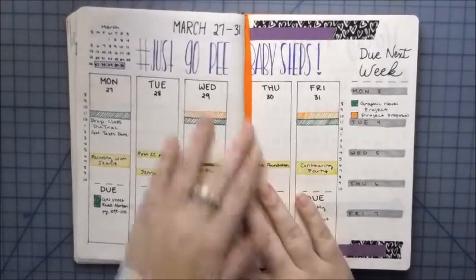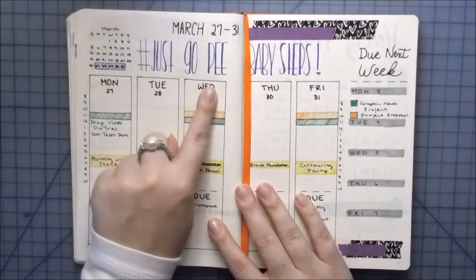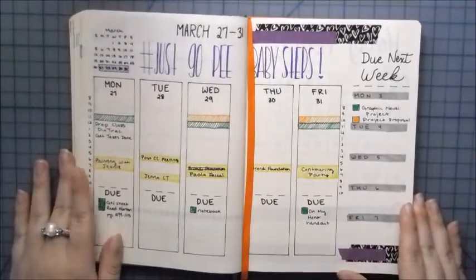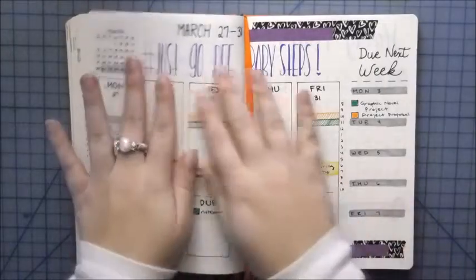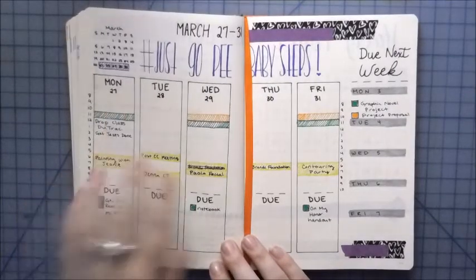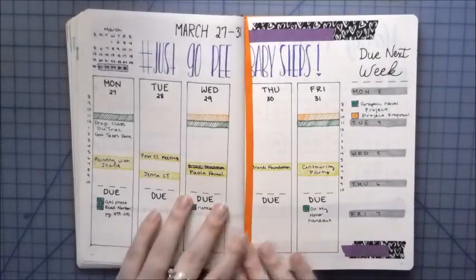This is this week's, and yes, this says just go pee because that's something I learned in my Mary Kay training, you know, baby steps, you know, in the morning, just go pee and see where it goes. That's a whole other rant I could go on, but trust me, it's inspirational. And, yeah, so today is actually Monday the 27th, so when I'm filming this, it's a little bit late, but I was busy this weekend.